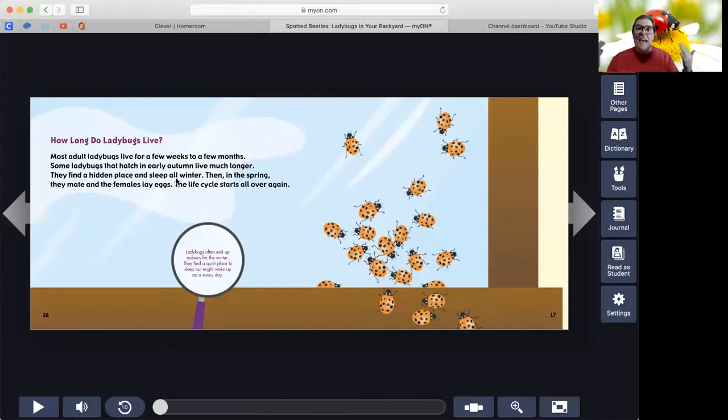Yeah, it sounds like they hibernate, right? And so they find a quiet place and they sleep all winter long. Do you know of another animal that does that? A bear, you're right, a bear does that. That's really interesting that a ladybug and a bear have something in common.